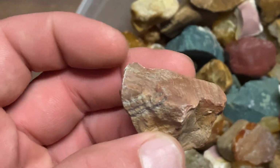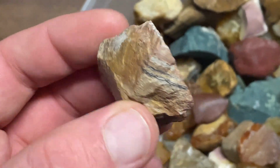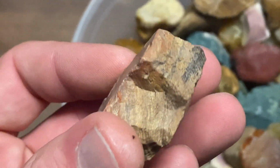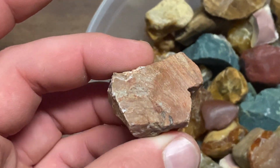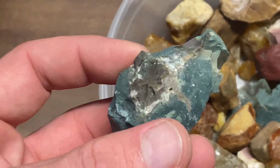This is a chunk I just found in my yard, actually. I have a little fountain out front. Sometimes I throw some of my scrap rock in there, and I just figured I'd give that guy a tumble. This edge kind of caught my eye. There's a little bit of a shine to it, so we'll see. Still kind of testing out the tumbler to see what works and what doesn't.